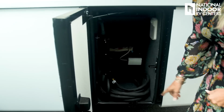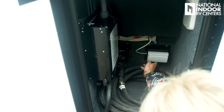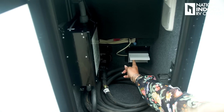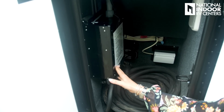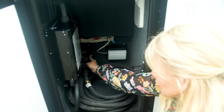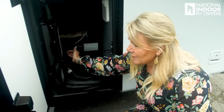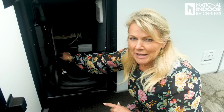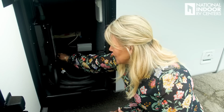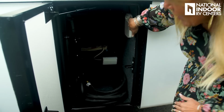Now here we've got our 50 amp shore power cord. We've got our cable connect here, and we've got our surge guard protector. And then right behind it here, we've got our RV power monitor for ATS. So that's basically going to give us our fault screen. It will tell us what kind of power is going in, if we've had any faults, and we can just move that little yellow button to screen up or screen down for the information that we need. Again, this is lit as well.